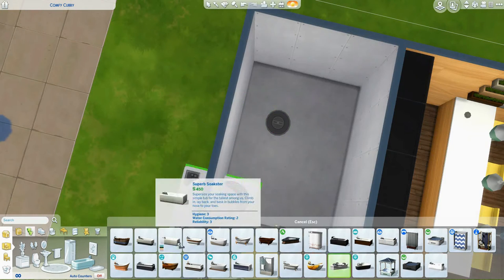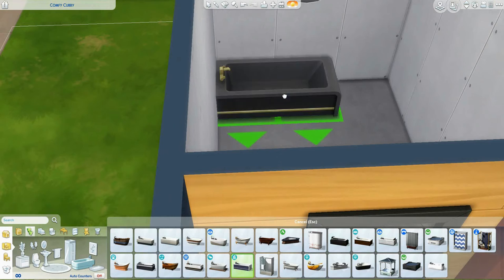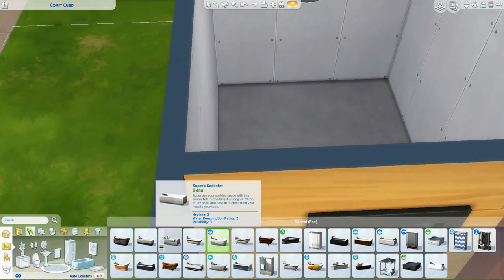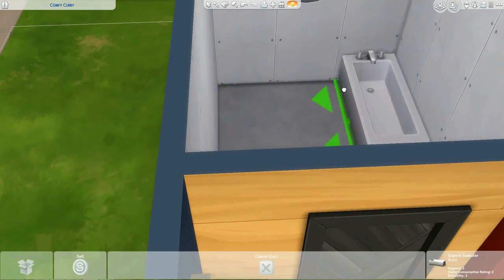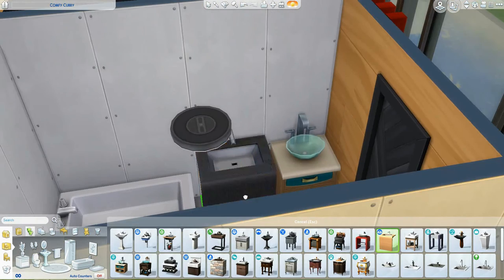I'm trying to think, did that come off Strangerville? If it came off Strangerville, I played it for Strangerville, and I think that was it. If it's not that one, then I don't think I've ever played the military career, so that'll be interesting to play. Bathroom took me a while to get laid out.